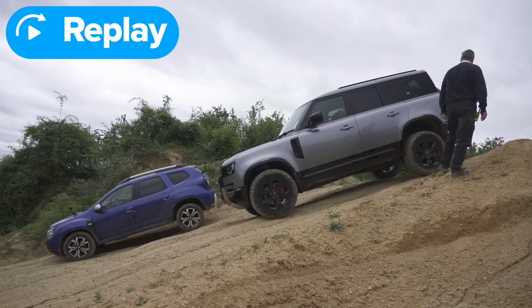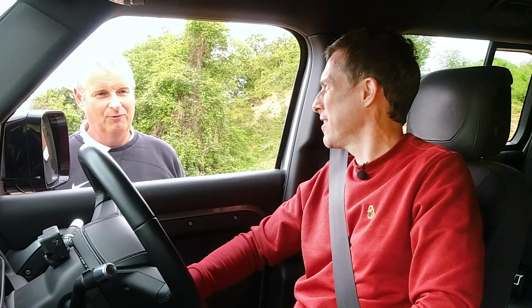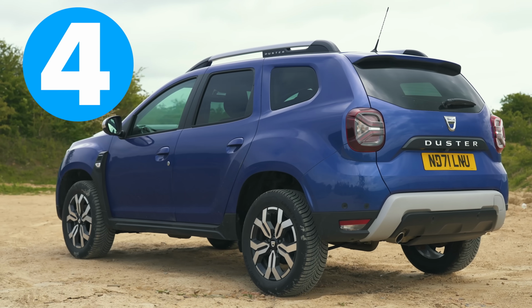We know the verdict, but let's hear it from the official himself, Graham. Defender wins that, I think. Quite easily. I mean, it's got all the tech. Started off a little bit quick at the top, but then it just grabs hold of it. It does, yeah. Although it was making a strange noise from its brake. Wet brakes. Okay, there we go. Anyhow, 2 points to the Land Rover, 1 to the Dacia. That means that after 3 challenges, it is 5 points for the Defender and 4 for the Duster.